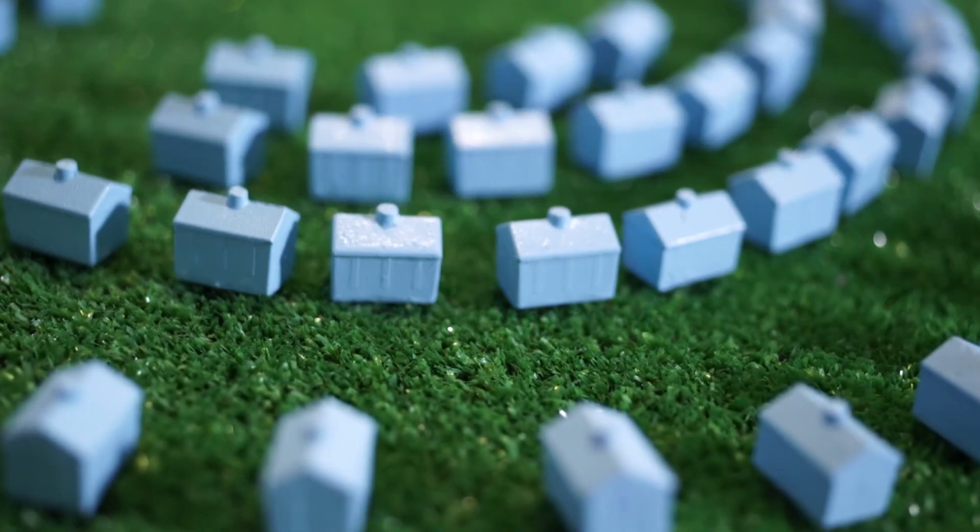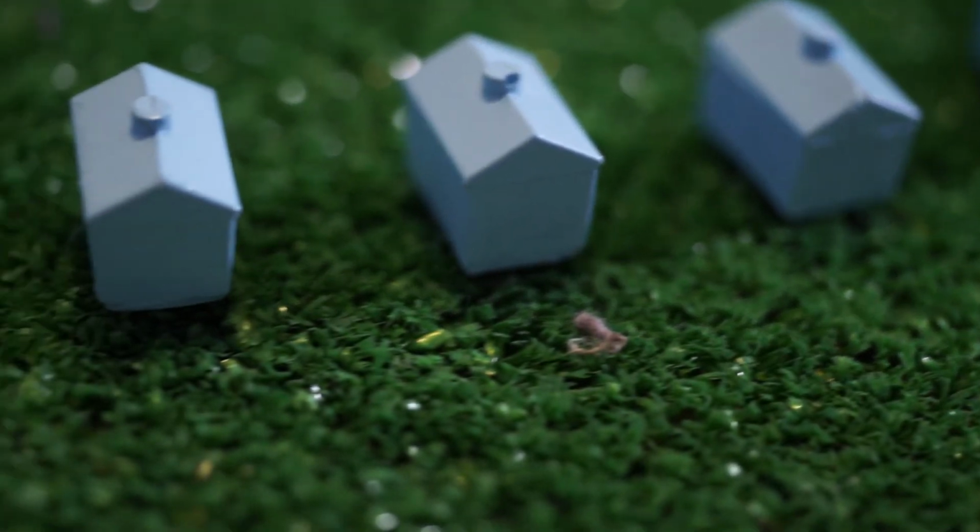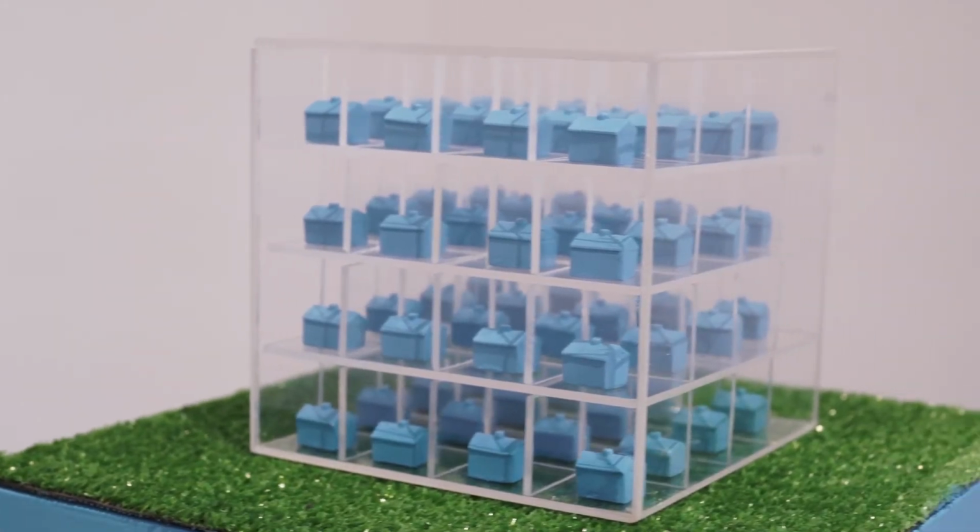Each of these I think about as being, I'm inside this blue house and I'm moving around these little blue houses. And so it's this idea of consumer capitalism. I want to have this American dream. I want to own this home, but then how many of those choices have already been predetermined?